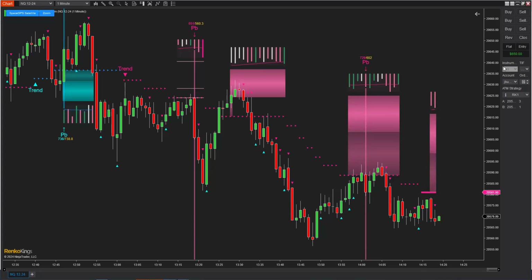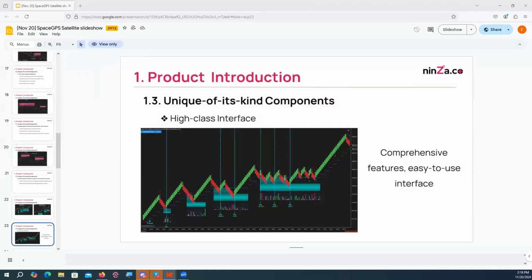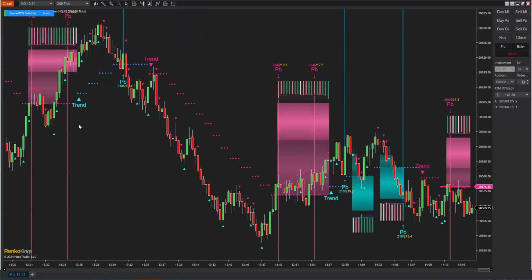Now, I did trade my funded account before, but I will switch to a sim. I hope you don't mind. I will switch to a sim because I don't trade at this time. After 2 p.m., I definitely do not trade, but let's see what we can catch. So this is a 200 tick chart. And again, this is a sim account, just to be sure.